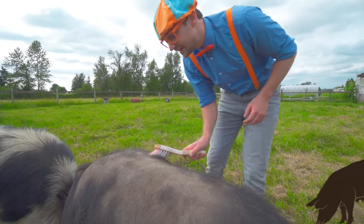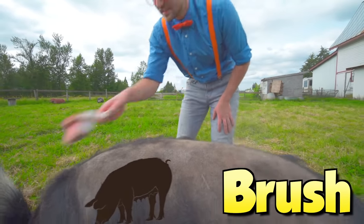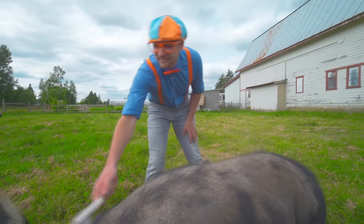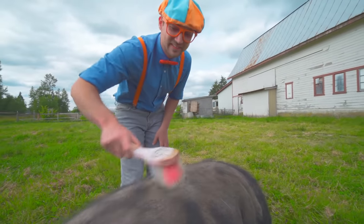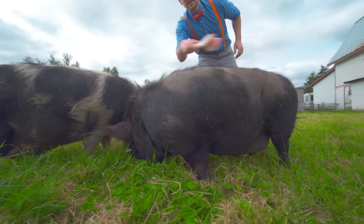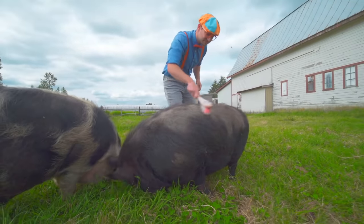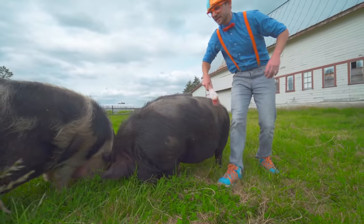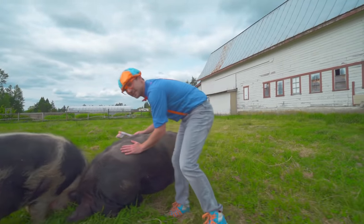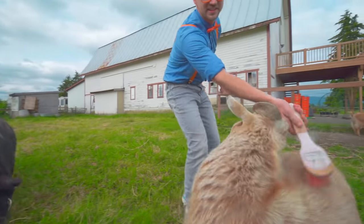Do you see what I'm doing? I'm using this brush to give him a nice back scratch. There you go. Ooh, does that feel good? Yeah. Have you ever gotten a back massage or a back scratch? Yeah. This probably feels just like that. Right, Pig? Whoa! The skin. Hey, would you like to get brushed?